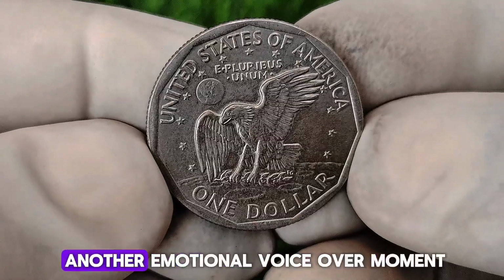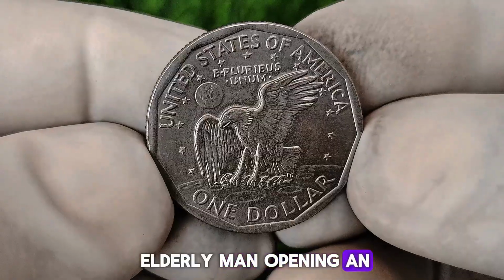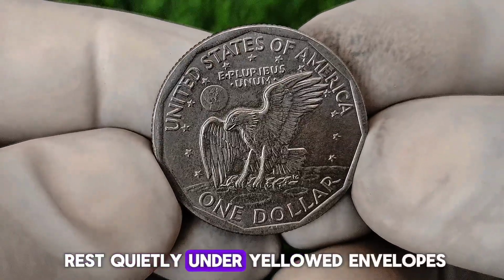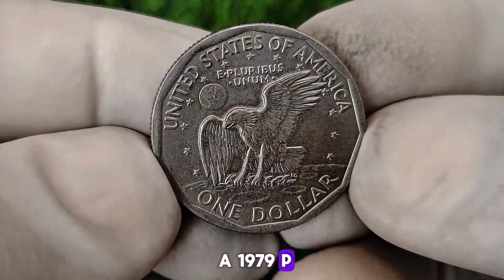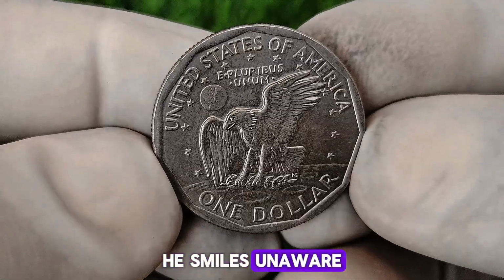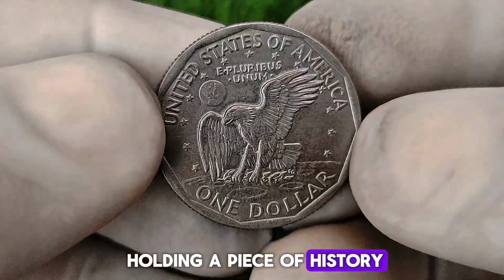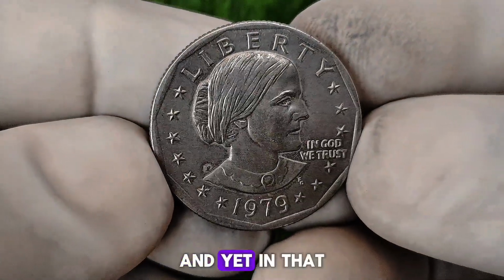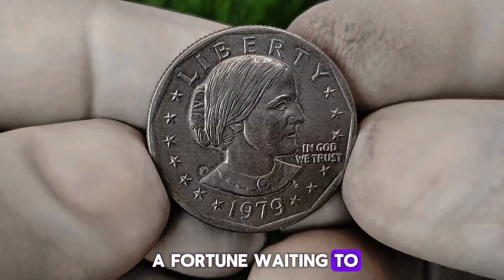Let's paint another emotional voiceover moment. The scene shows an elderly man opening an old wooden box. Inside, a few coins rest quietly under yellowed envelopes. He picks one up, a 1979 P Susan B. Anthony dollar. He smiles, unaware. The voice says, he didn't know he was holding a piece of history. He didn't know it could be worth more than he ever imagined. And yet, in that simple coin, hidden for years, lived a fortune waiting to be found.